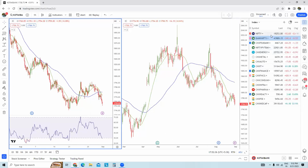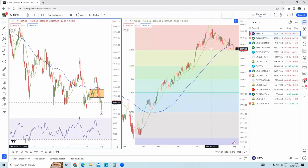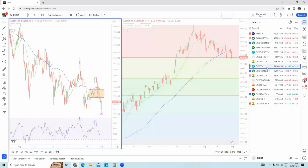Now, again, coming back to Nifty, we should not forget that we are at a support. Is there any other sector left which can actually help Nifty to stay slightly higher, or maybe fall lesser even if it comes down? That particular sector is IT.